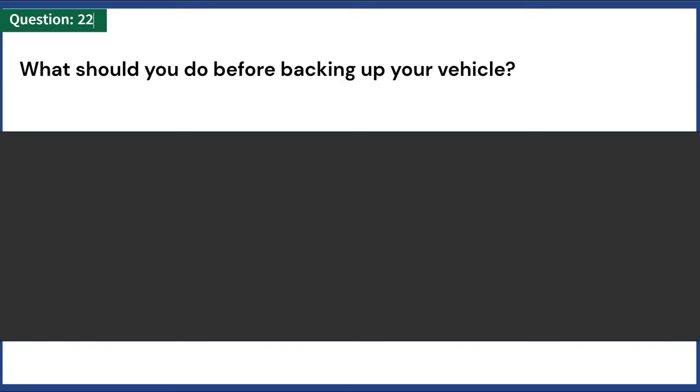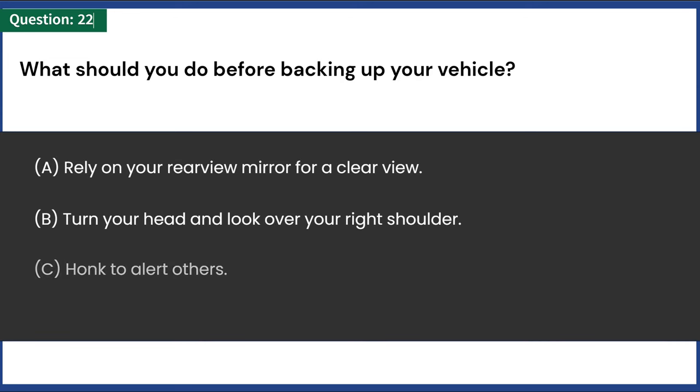What should you do before backing up your vehicle? A. Rely on your rearview mirror for a clear view. B. Turn your head and look over your right shoulder. C. Honk to alert others. Answer, B. Turn your head and look over your right shoulder.